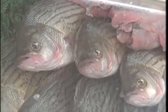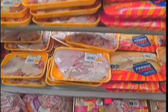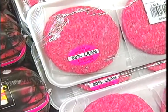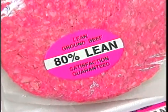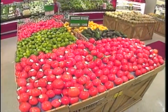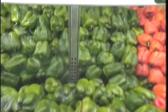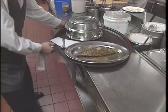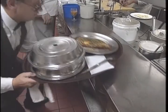For raw meat, fish, and poultry, nutrition information will be voluntary and expanded to include additional nutrients. Previously, meat and poultry product labels could include the terms lean and extra lean based on the amount of fat that the product contained. Under the new regulations, the criteria for allowing those terms will be based not only on the amount of fat, but on the amount of saturated fat and cholesterol as well. For fresh fruits and vegetables, nutrition information will also be voluntary. Many stores already provide it on signs and placards. The new recommendations do not apply to food served in restaurants.